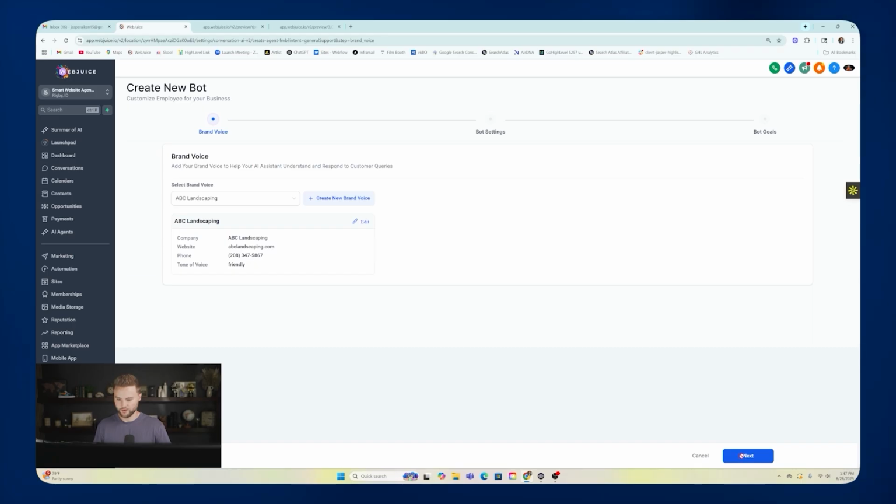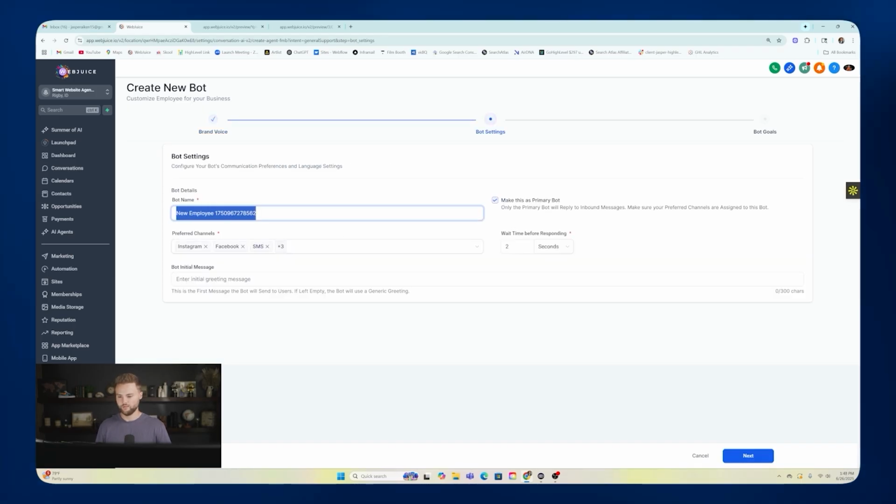Next up, we are going to click next. We've already done this part. Bot configuration. We can call the bot something. We can name it like John or whatever you want to name the bot. It could be the name of the business owner.